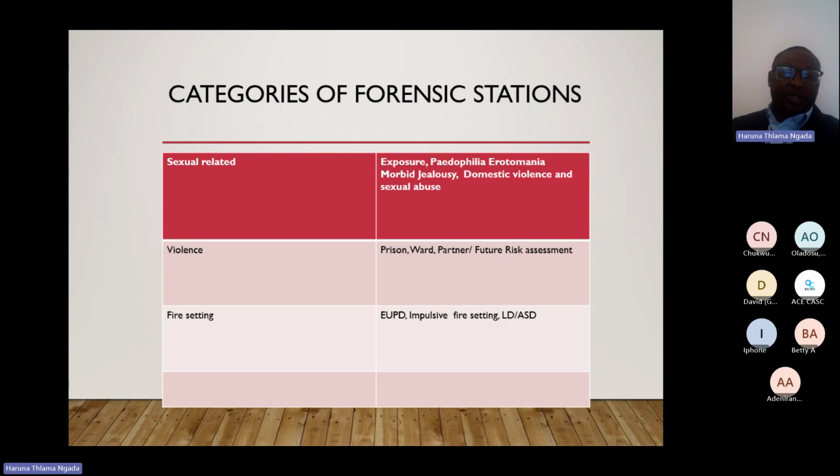And then another one is the ones to do with violence, things around a prisoner who is having thoughts to assault people, or someone on the inpatient unit who's assaulted people, either staff or other patients, or partners, or like we talked about the morbid jealousy stations, where maybe they've assaulted their partner, they've been brought to hospital, and they will ask you to assess future risks. So that is one group of forensic stations we come across in the exams.